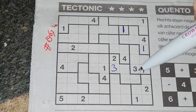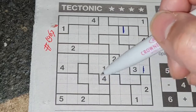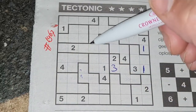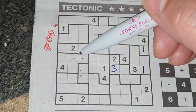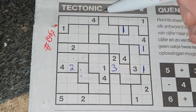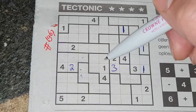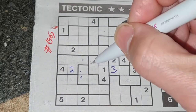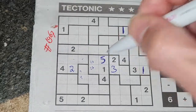Then let me see. These 3 boxes cannot be a 4, so the 4 could be here, could be there. These 3 boxes cannot be a 2, so 1 box left for the 2 should be there. This box cannot be a 2. That box cannot be a 3, so the 2 and the 3 goes in those 2 boxes. That means 1 box left for the 5.